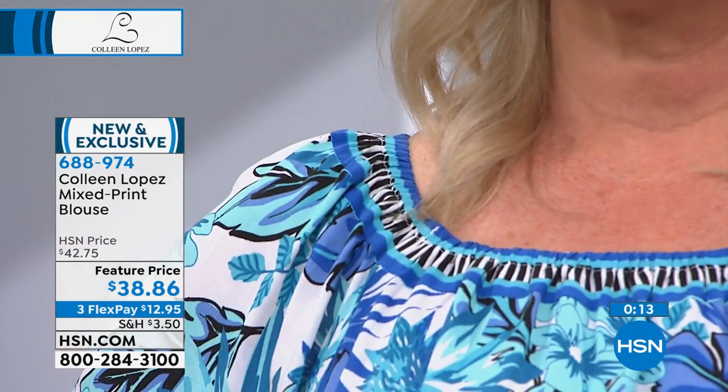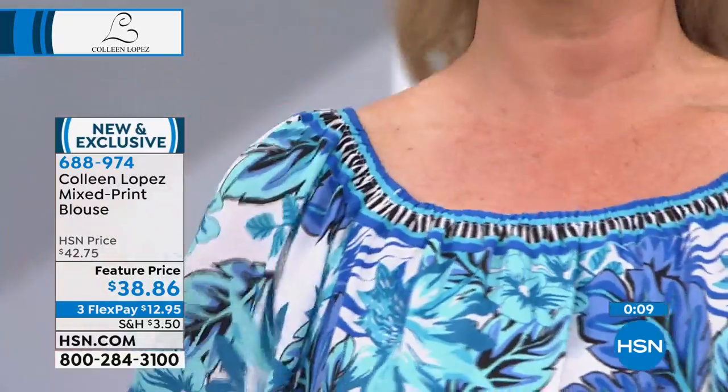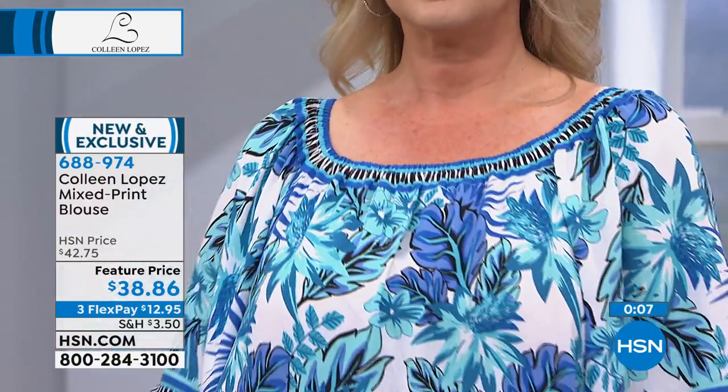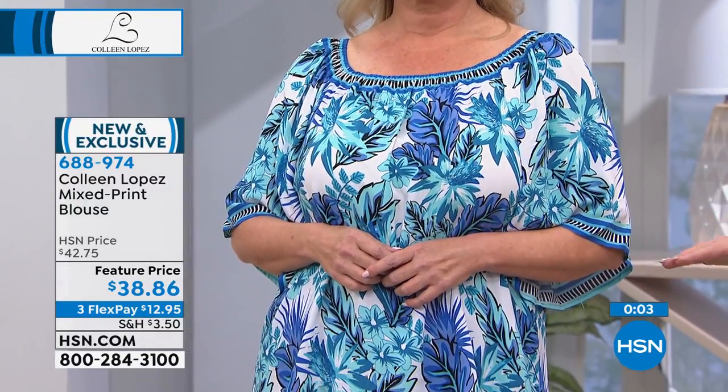When you look at a top like this, she could go anywhere. She could work, she could be traveling, she could be just hanging out with friends on the weekend. It's flowy and breezy. I love the sleeve length that's coming right at the elbow. And again, it is definitely roomy. There's no question about it. I wear this in a small, and I normally am always a medium in this collection. So it's a way for you to get to try something that I think you're going to have fun with.